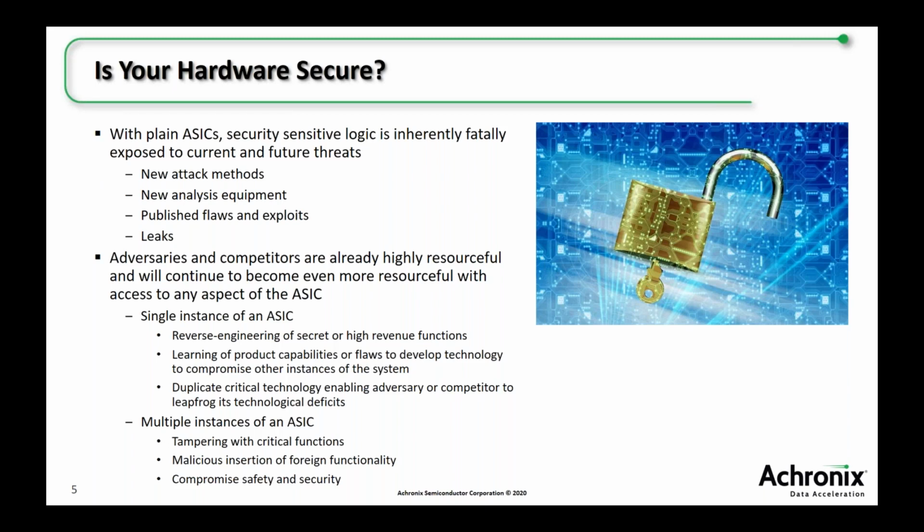Adversaries and commercial competitors are already highly resourceful as it is, and it will continue to become even more resourceful with access to any aspect of the ASIC. So if they get physical access to any of the ASICs, even one instance, they could reverse engineer that ASIC and learn about the secret functions or figure out how the revenue functions work and then copy them. So those learnings of these product capabilities and flaws, they can compromise your own system, not just the ASIC itself, but the whole system can be defeated if somebody else figures out what its capabilities are. They could duplicate critical technology, which could enable an adversary or a competitor to leapfrog its own technological deficits and quickly become a very strong competitor, or even get an edge on yourself.